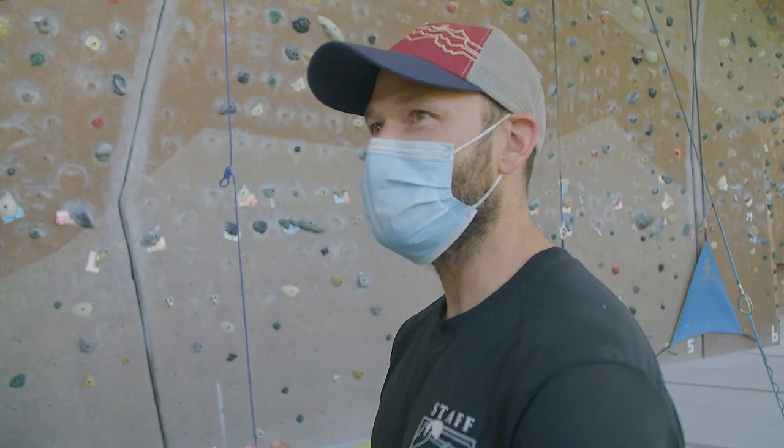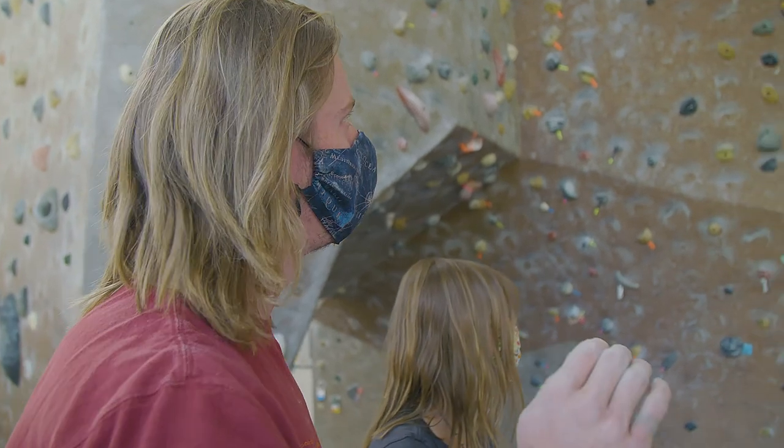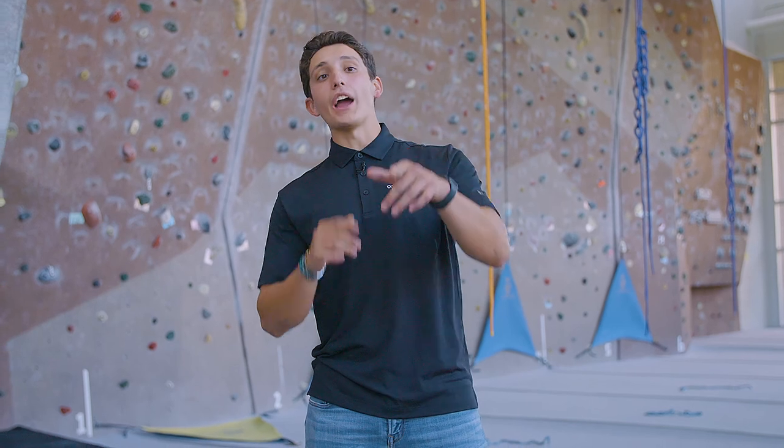What route did you guys choose here? We picked the black one. It's got some small holds and it looks like it has some fun movement. We're going to send it off to Dr. Brian Holsterman, who's going to tell us about the physics of climbing and the safety.